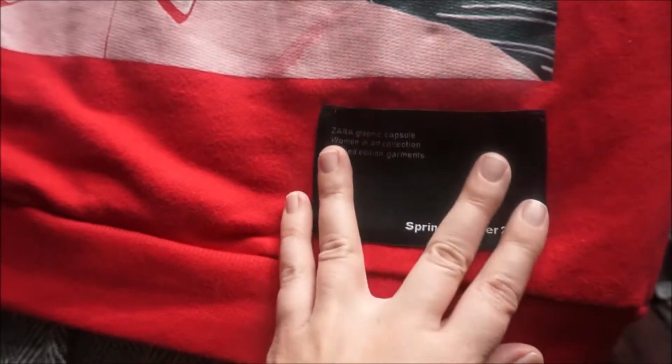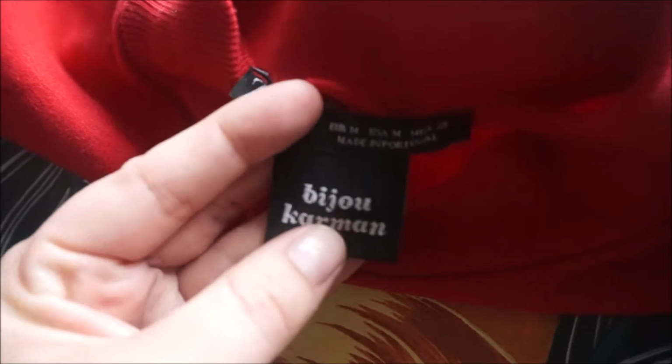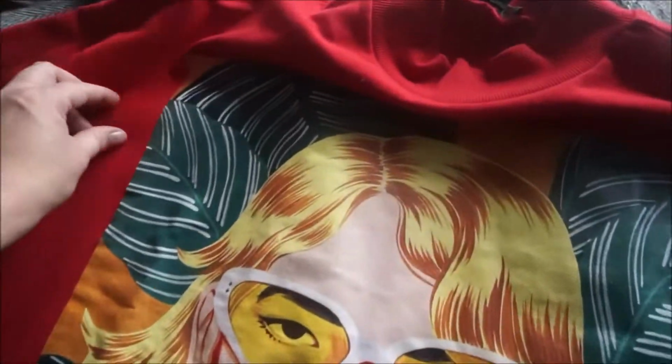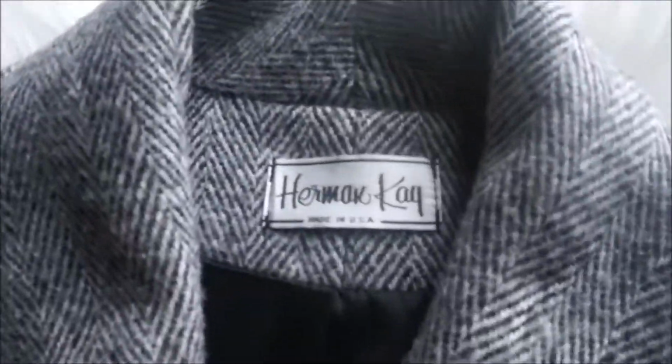It's pretty recent. It's spring, summer 2019. It's a Zara, and then that's the designer name. It's like a collab. It's a size medium. I'll have to do more research on this, but I thought it was really cool. It's like an oversized sweatshirt. And I did pick up this like houndstooth tweed, like oversized collar jacket.